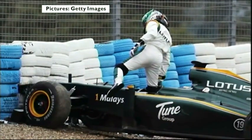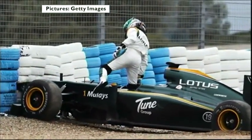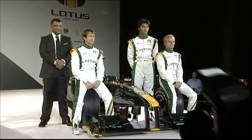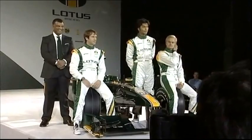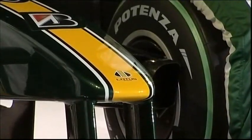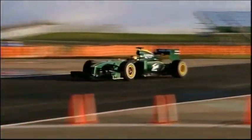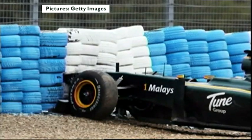Lotus Racing have damaged their new car. The driver, Heikki Kovalainen, slid off the track during testing in Spain today and sliced off the front wing. The team, which is based in Norfolk, only unveiled the T127 6 days ago. Today was the first time Kovalainen had driven the car, but he'll be back behind the wheel tomorrow. Speaking of the crash on Twitter, he said, "My mistake, tomorrow we go again."